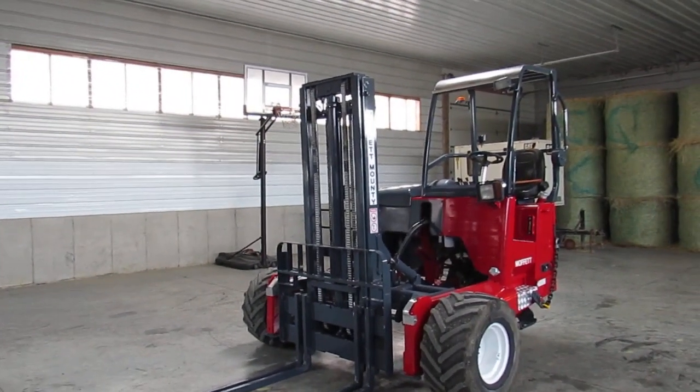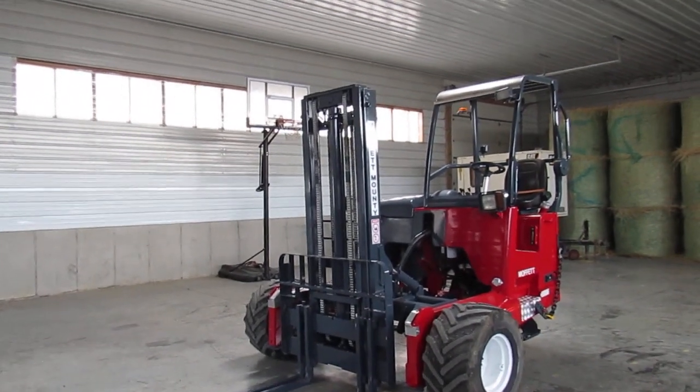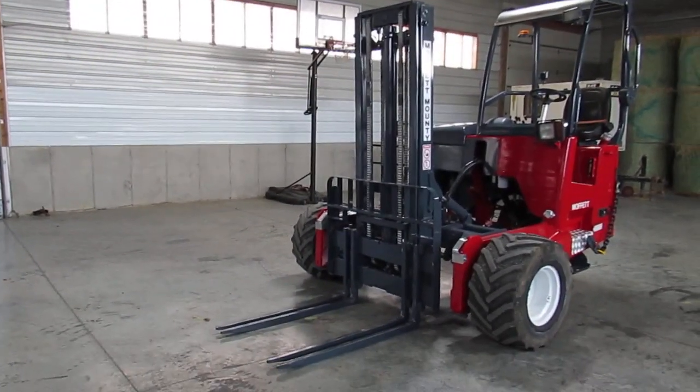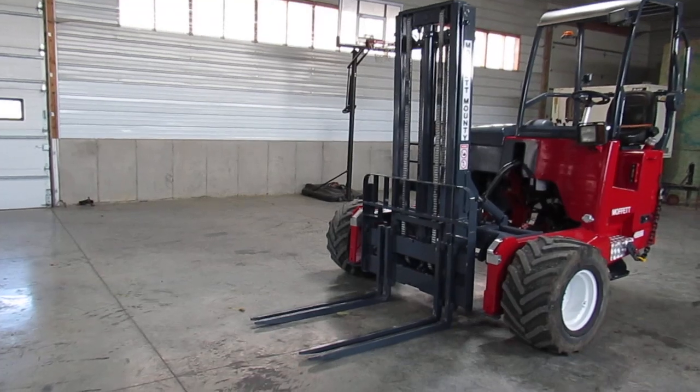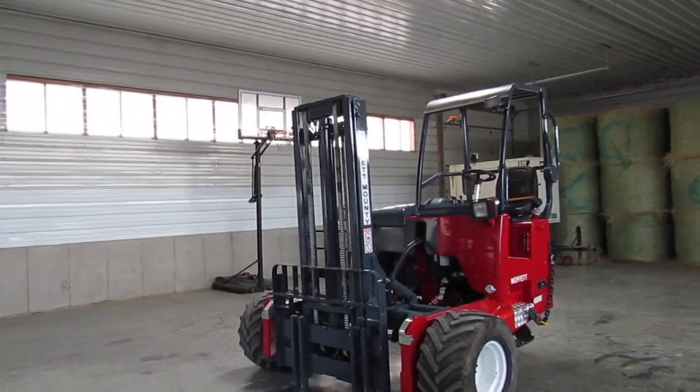I'm going to give you a video here of a nice 2014 Moffett sitting here showing 1,837 hours. Now, this thing has a 10-foot mast, a backrest, and brick and block forks. If you want pallet forks, we can switch that out for free. Now, ladies and gentlemen, this thing has been completely repainted and refurbished.